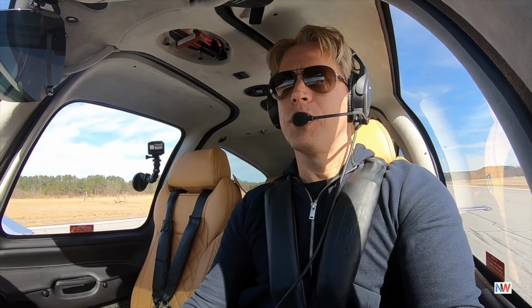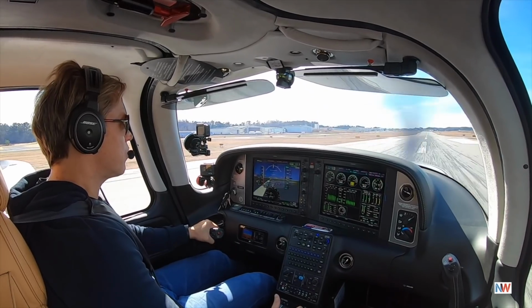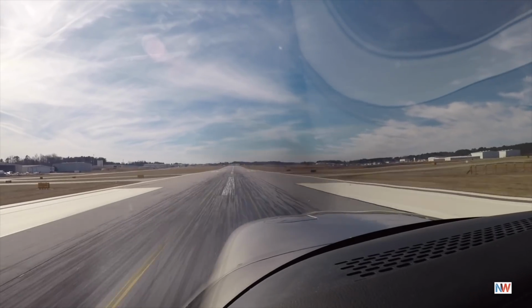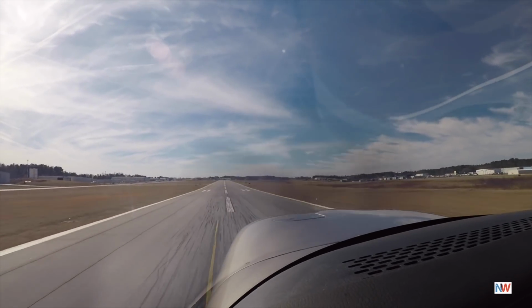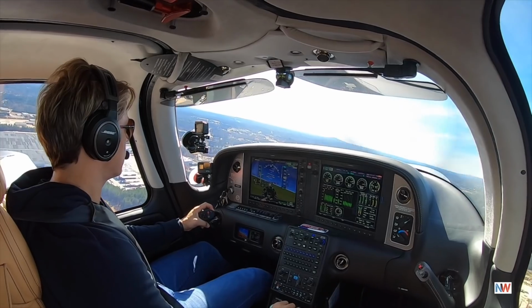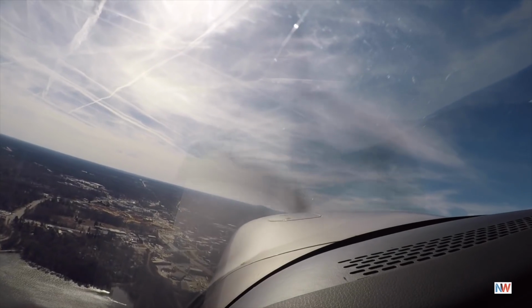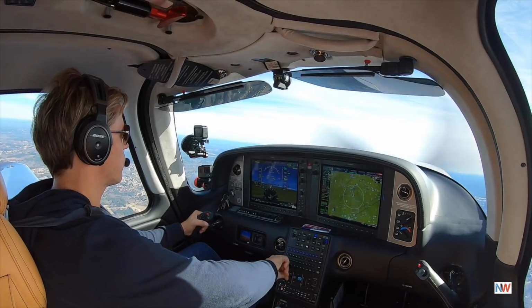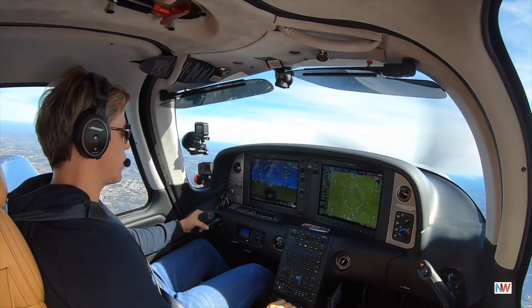Full power, airspeed's alive, looking good, looking for 77. And tower, 2 Sierra Zulu, I want to report wind shear 200 feet plus 10. Thank you, sir. You're welcome. Going 140, just stay clear of the Class Bravo.